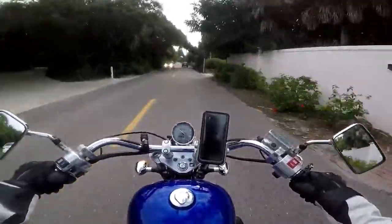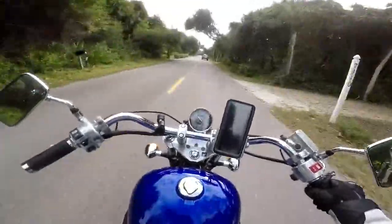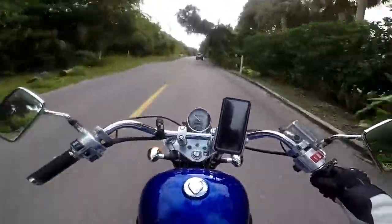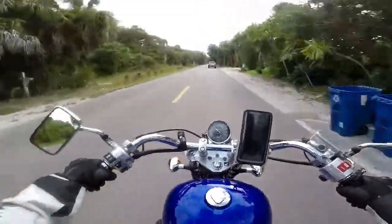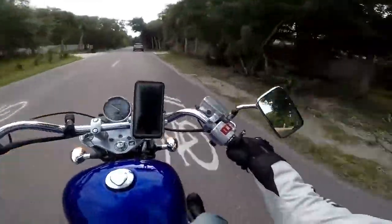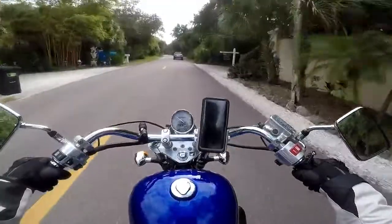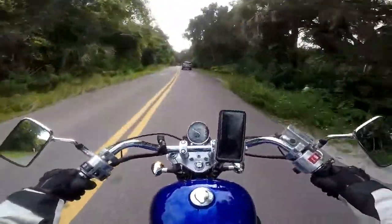We would drive on this road here, and this used to be all sand. We would drive on this road, come out to this beach that I'm about to show you, and quite literally I have pictures of us and maybe one or two other people on the entire beach. Completely, essentially private. Great memories here.